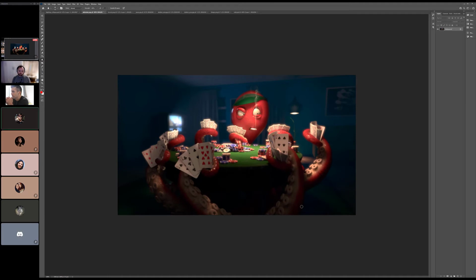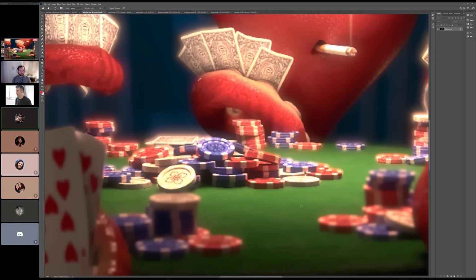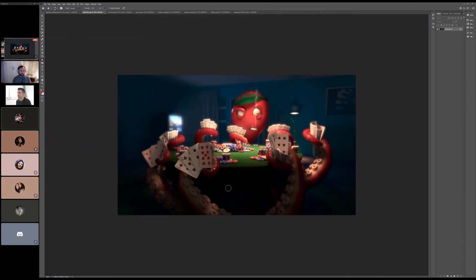So you were saying I should do a little more blur, or I just defocus it? What were you saying? I didn't get you actually. I would just blur the edge of this chip a little bit, because that way it feels like it's behind this one. Honestly, it's just because there's a hard line there. We just need to soften that line. Yeah. Okay. Got it.